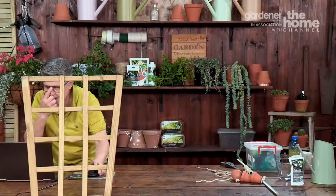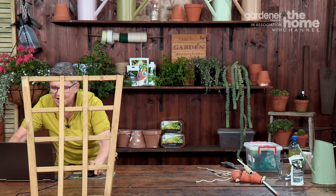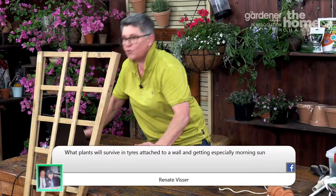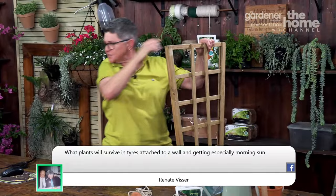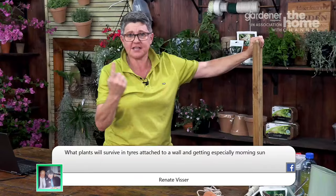Okay, there are some questions, so let's have a look at what your questions are, guys. Renata, what plants will survive in tires attached to a wall, especially in morning sun? You've got lots of options. Renata, so it's morning sun and tires. Just make sure that your tires have got holes in them, okay? Drainage holes, enough drainage holes.